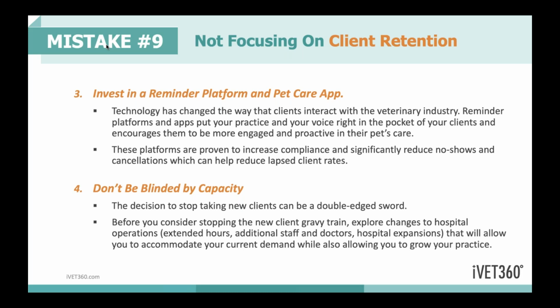So the overall goal of your practice should not only be to maintain a full appointment schedule now, but also to continue to grow your client base. So before you stop that new client gravy train, pause, take a moment to look at changes to hospital operations, like extending your hours, adding additional staff or doctors, anything that's going to allow you to accommodate your current demand while also allowing you to grow your practice.